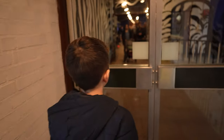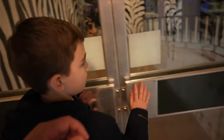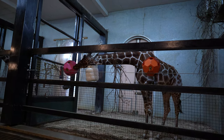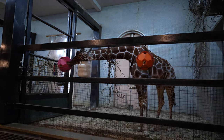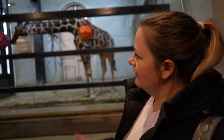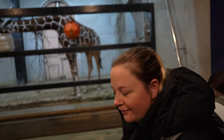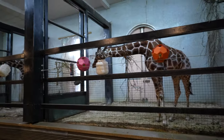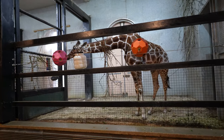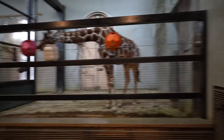Let me go in here. It does smell of giraffe's butts. There's the giraffe inside. A long tongue to get some food out of the ball. Primrose was saying, why does it have a ball? And I was explaining that this is like a way for them to work for their food. Yes. So it's a little bit of fun for them, isn't it? Enrichment, that's the word, enrichment for them.